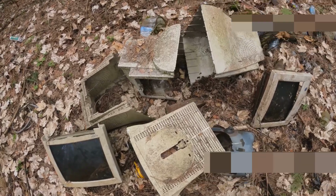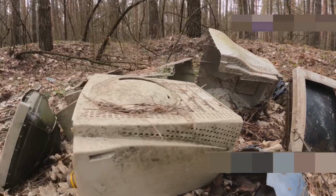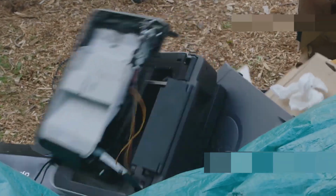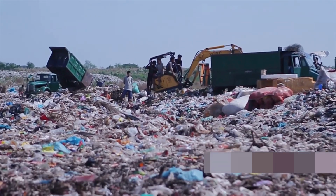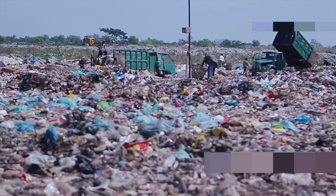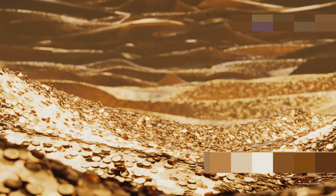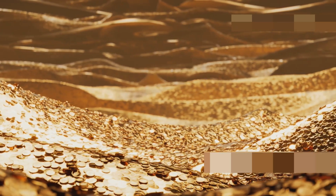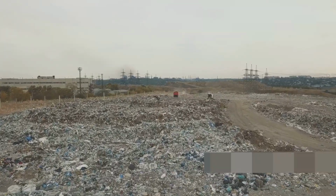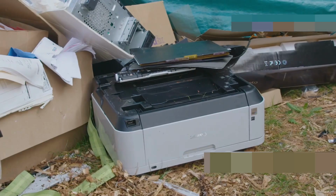The numbers are pretty staggering. The United Nations reports that the world produces over 50 million tons of e-waste every single year. And right now, we only recycle about 20% of it properly. The rest is either dumped in landfills or shipped to developing countries, where it's often processed in unsafe ways. Inside that massive pile of trash is an estimated $60 billion worth of precious metals like gold, silver, and platinum. That's a huge economic loss, and an even bigger environmental disaster waiting to happen. We are literally throwing away a fortune.